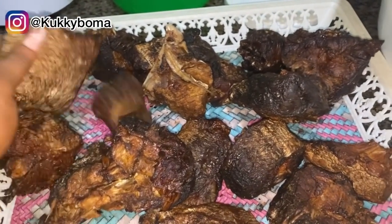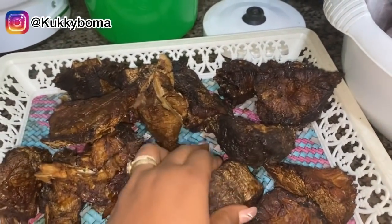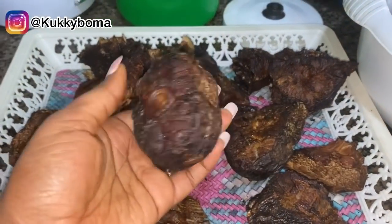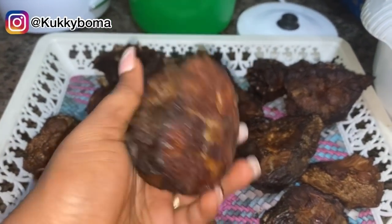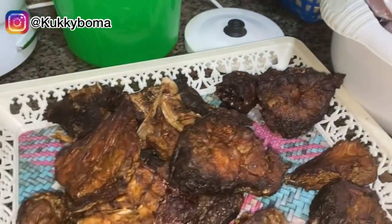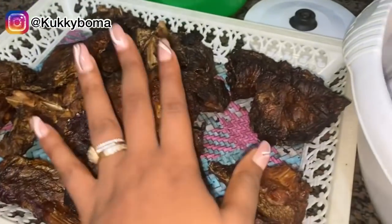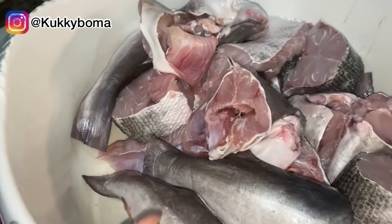But you guys, look at this. I have more dry fish that is actually coming, but just look at this dry fish. Look, as in, look at this dry fish. This Christmas now go year round for my hand. And then let's move over to the fresh fish. So all of this dry fish is 7,000 naira. Let's move over to the fresh fish.